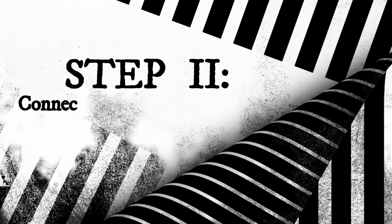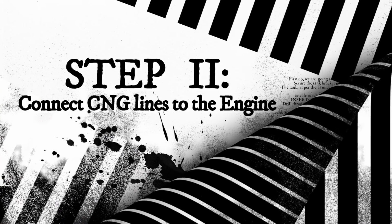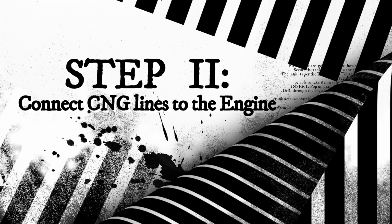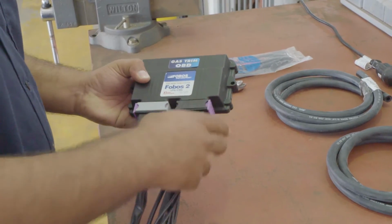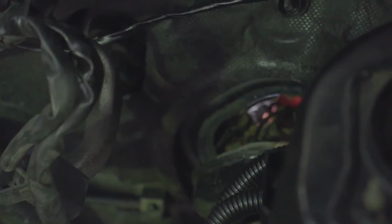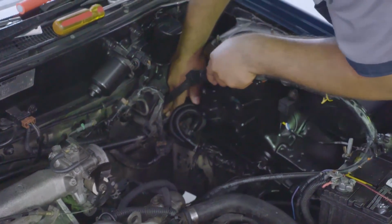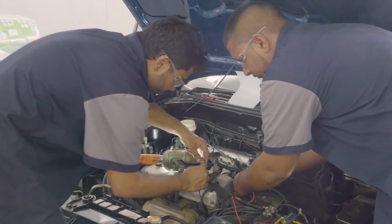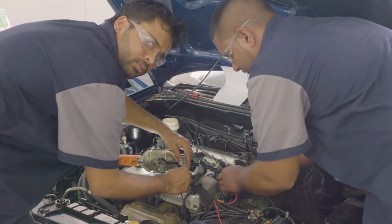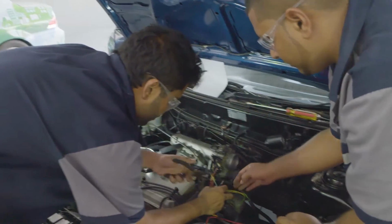Step 2, connect the CNG lines to the engine. The objective is to get the injector signals to regulate fuel for acceleration. First, we start by integrating the CNG harness along with the existing vehicle wire harness. We must locate injector wires and determine which one is actually the signal wire for each injector, as one is for power and the other one is for the signal.